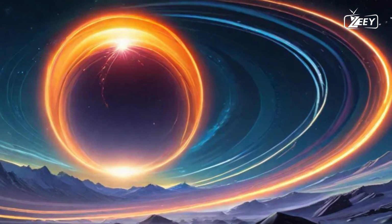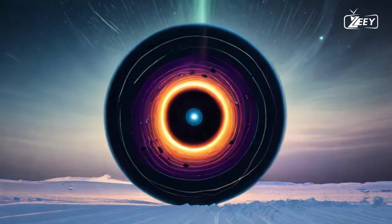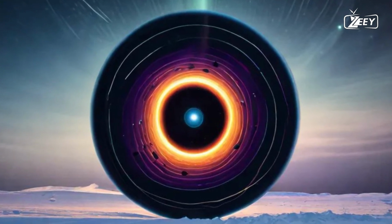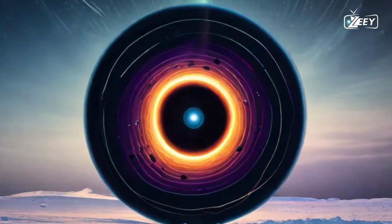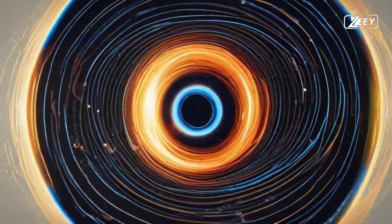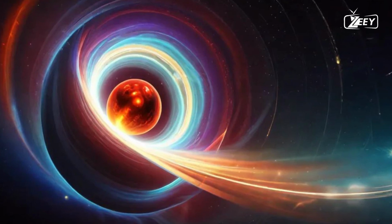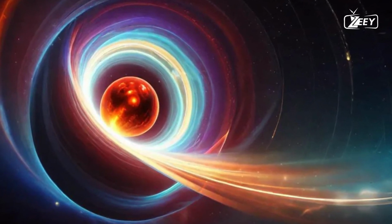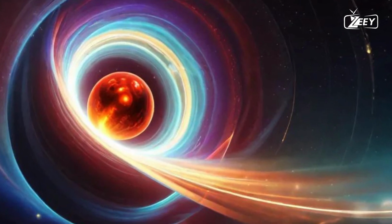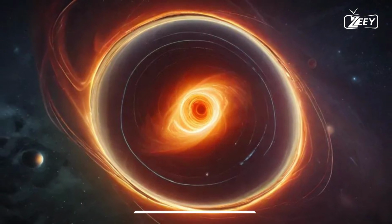Join us as we delve into this enigmatic shield, exploring its structure, function, and the vital role it plays in our daily lives. The magnetosphere is not merely a simple protective layer. It is a vast, dynamic region that extends far beyond the surface of our planet, reaching thousands of kilometers into space. It is shaped by the complex interplay between Earth's magnetic field and the solar wind, a continuous stream of charged particles emitted by the sun.